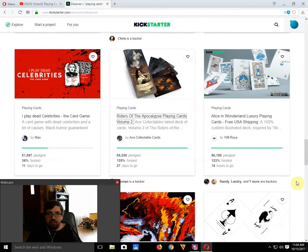Next up, Alice in Wonderland by Will Roya is funded, 14 hours to go. I mean, it's a pretty interesting looking deck. Alice in Wonderland inspired. I actually prefer some previous Alice in Wonderland decks, even though the quality wasn't too great because they were printed by Cardamonde. It was decent quality, but it wasn't great. I don't remember who the creator was. I do know there were a lot of issues with that one, fulfillment-wise. But they were beautiful decks, and there have been others that were not so good, like the ones from Deckstarter, which were not great. This one is kind of in the middle.